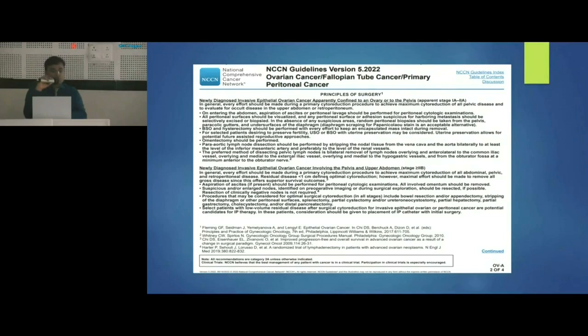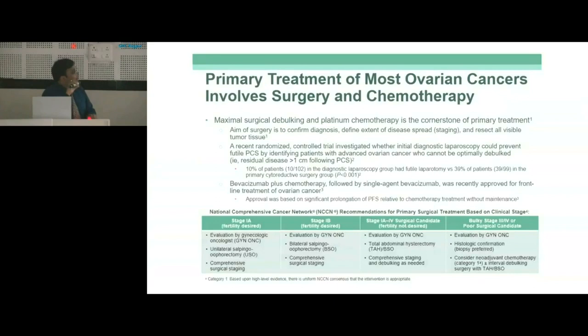So, primary treatment of most ovarian cancers involves surgery, which is followed by chemotherapy, which I already told. There was a discussion in the previous talk about laparoscopy and whether to do laparoscopy or not if you have stage 3 and 4 patients, to understand what is the extent of disease. There is a recent randomized control trial which has shown that 10% of the patients in diagnostic laparoscopy had futile laparotomy versus 39% of the patients in the primary cytoreductive surgery. So, if you feel a bulky disease, you can do laparoscopy and avoid futile laparotomy. And if you feel there is not a bulky disease, you can consider primary cytoreduction.